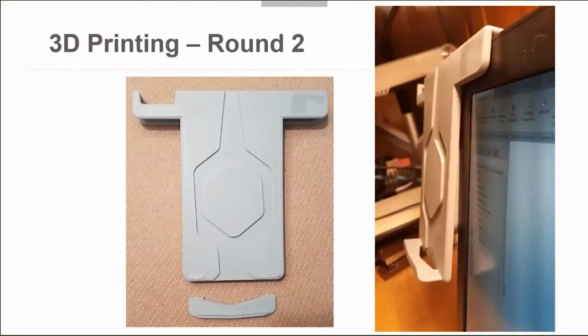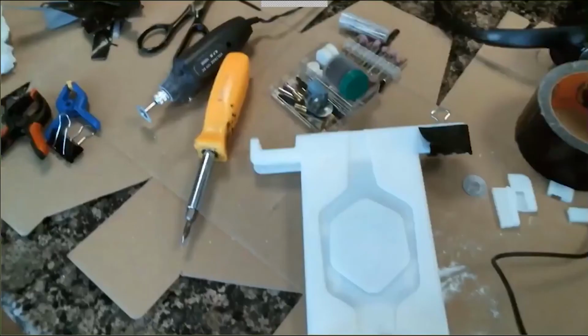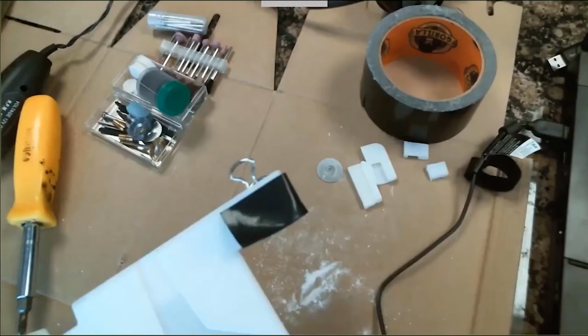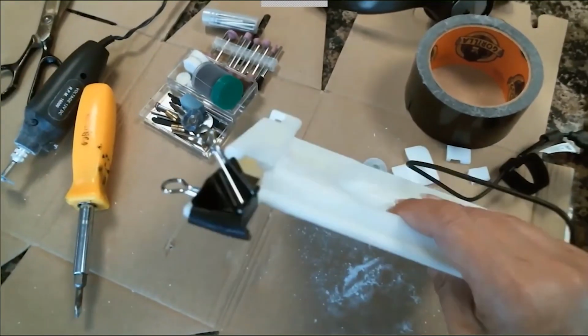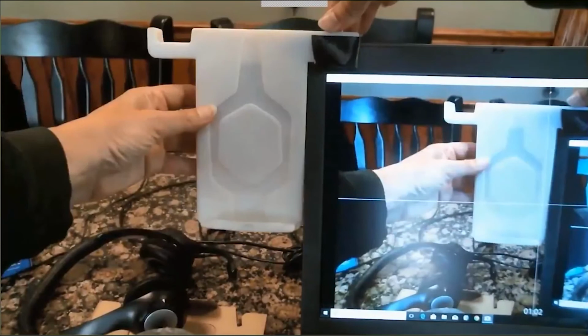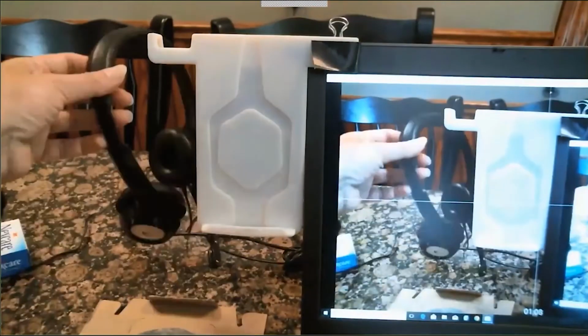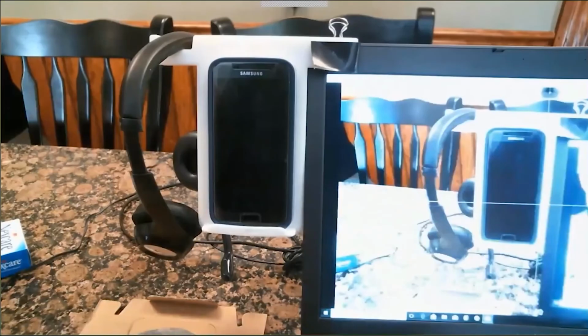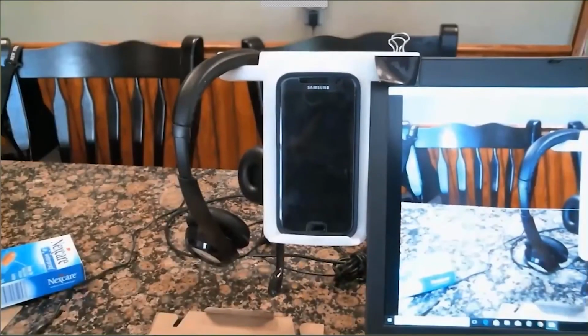So we went more for a proof of concept for a clamping mechanism. Here you see a binder clip, a Dremel, some duct tape. It's not pretty, but we went through this initial little design to have a proof of concept. So let's take a look at how this went. You see initially it holds well. We have our headset, we have our phone. It's looking great so far. 30 minutes later, we're still in business. So although this is a very rudimentary kind of test, we proved the concept that maybe a clip system would work out better for us.